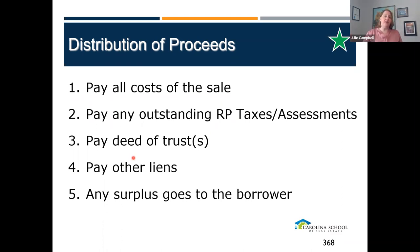So by filing a lien, you're not guaranteeing that you're going to get paid. By filing a lien, you're simply guaranteeing your place in line. And at this point, all you can do is hope and pray, fingers crossed, that there's enough for you to get paid. Does that make sense to you guys?